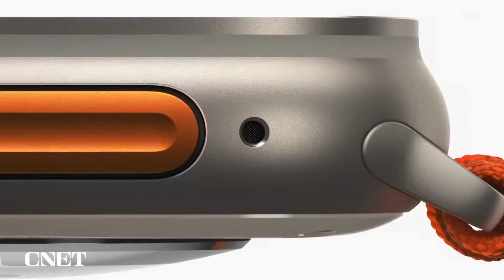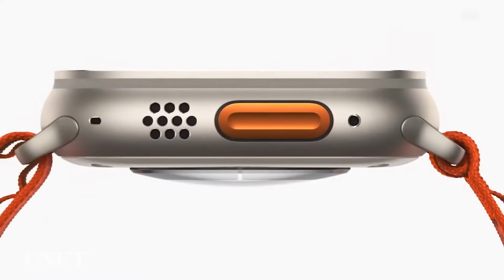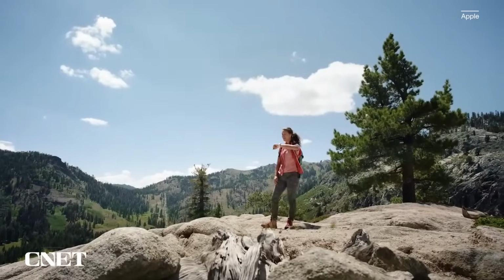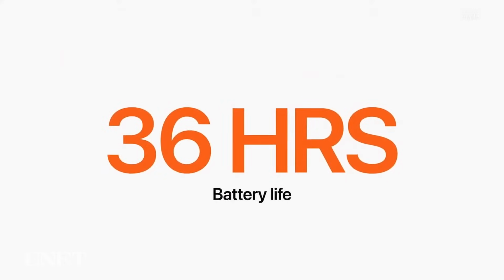And the audio system excels when you're out in the elements. We added a second speaker for increased volume. 3 strategically placed microphones and advanced software help ensure voice clarity on calls, even in windy conditions. It gets up to 36 hours of battery life on a single charge.